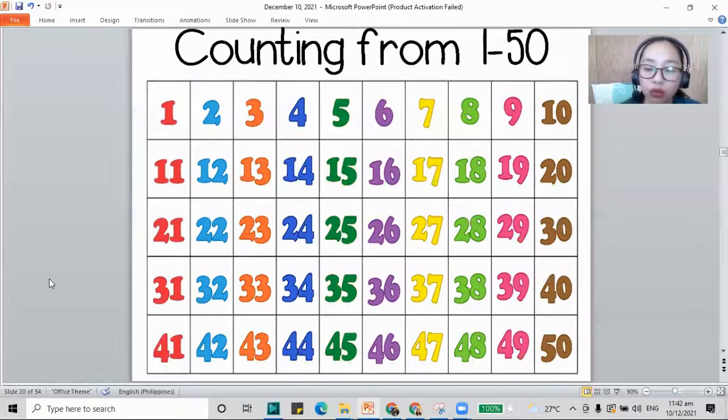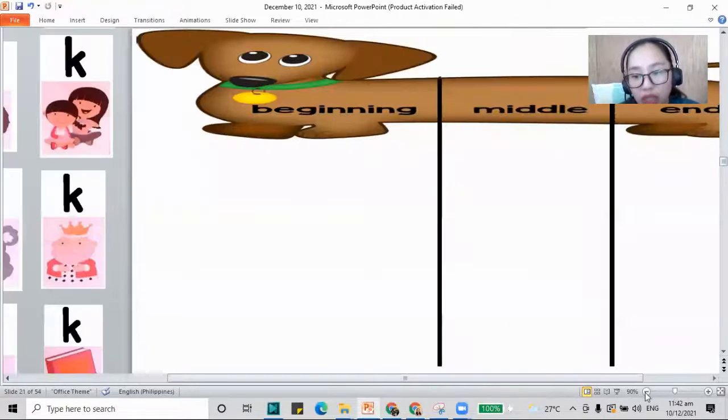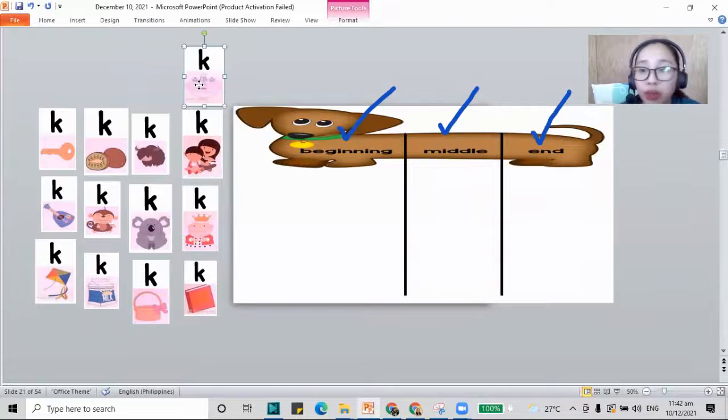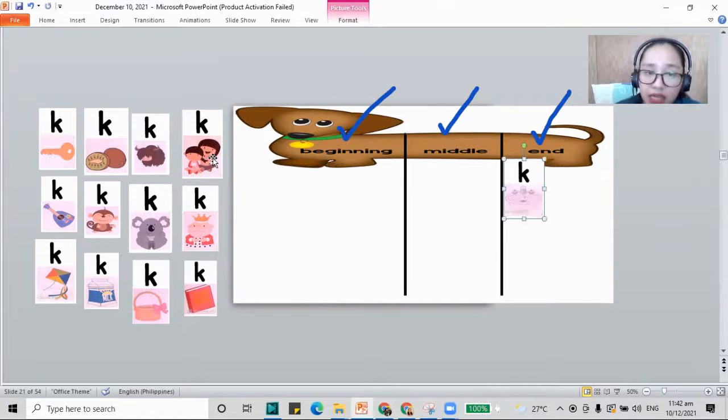Now we're done counting. Let's move on to sorting our words. Yesterday, we sorted our K words. There are words that have the sound in the beginning, in the middle, and in the end. For the first one, we have sink. Where do we put it? S-ink. Where's the K sound? It goes at the end. Sink has the K sound at the end.